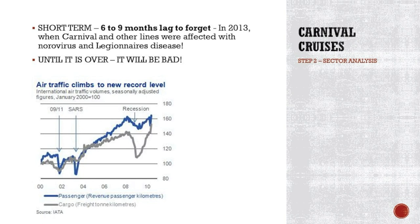I think the coronavirus is more serious, so it might take a bit more time for people to forget and book cruises like it was the case in 2019, from where you are looking at the fundamentals now. Until it's over, it will be bad, and if you want to invest, you invest in the upturn.